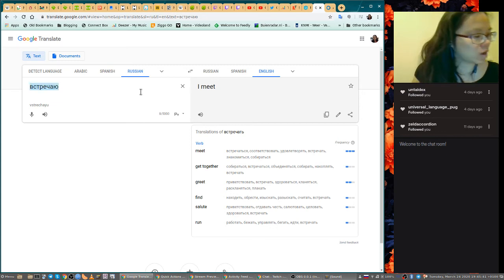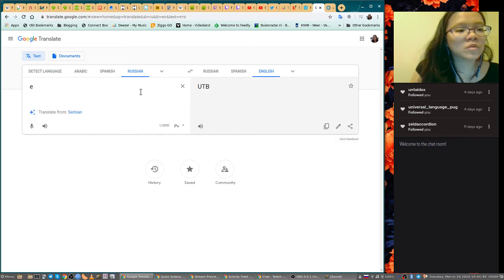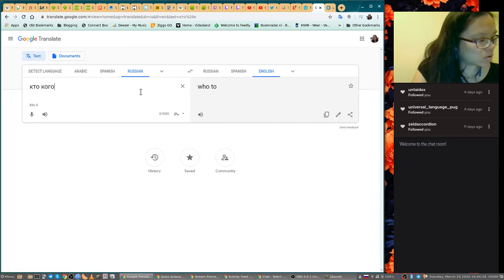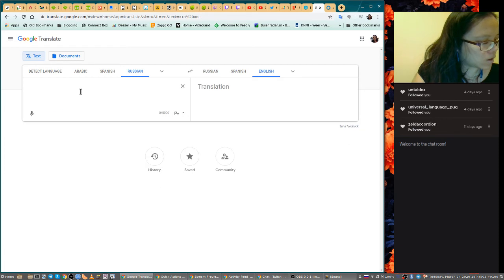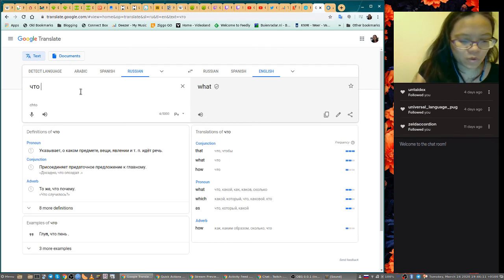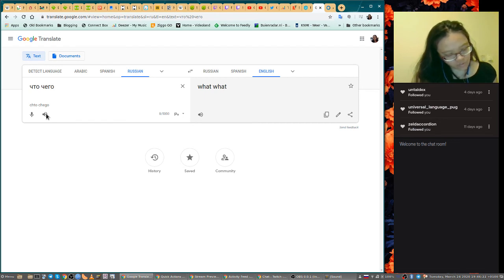Okay, I'm going to type that out for you guys. Kto, the genitive form of that is kogo. Ignore the translations. And the genitive for chto is chego. Kogo and chego, the g is pronounced like v. G is always pronounced v in the genitive endings of pronouns and adjectives.